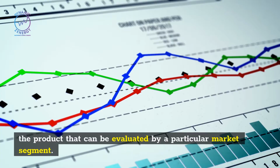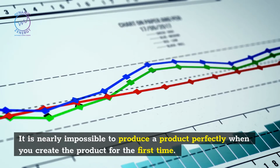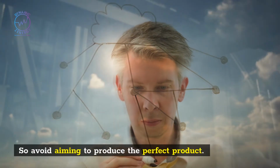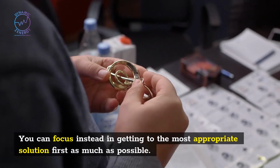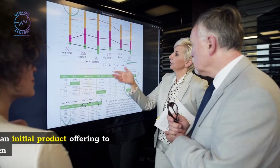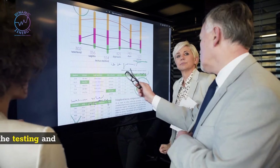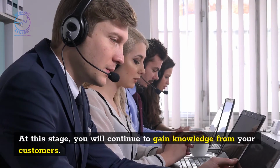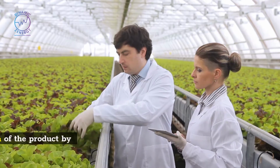particular market segment. It is nearly impossible to produce a product perfectly when you create the product for the first time. So avoid aiming to produce the perfect product. You can focus instead on getting to the most appropriate solution first as much as possible. You can progress from an initial product offering to something polished when the market sees the solution through the testing and refinement process. At this stage, you will continue to gain knowledge from your customers.